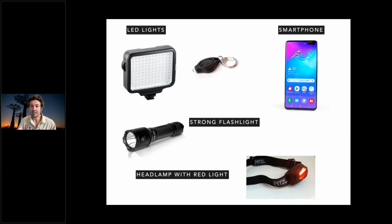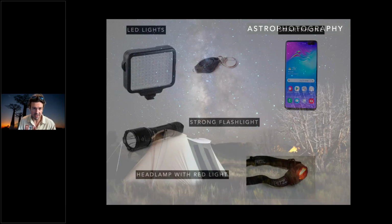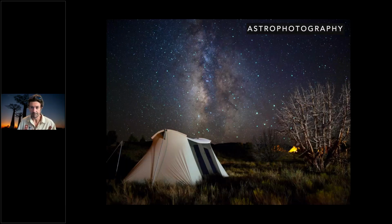And then that little keychain light is great for the light painting and drawing, like you're going to see here in a few slides. So these would be what I'd bring with me on my astro or night photography trip. Okay, so we're going to start the presentation with astrophotography, okay? And let's begin with where to go.